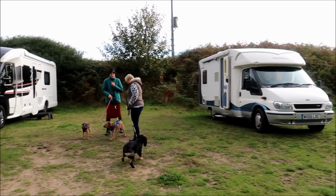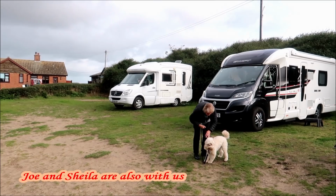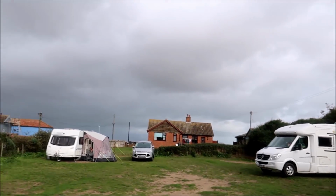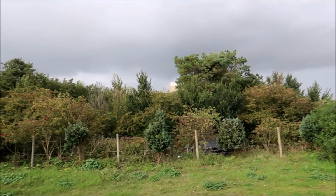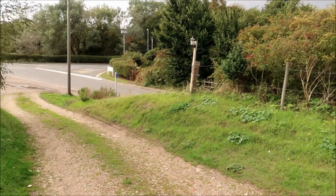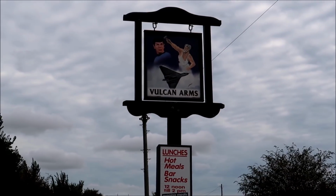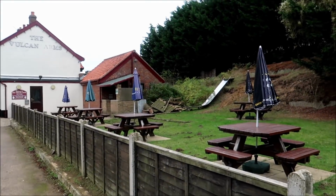Well, there's lots of doggy excitement. We're off on another one of our walks. We haven't got far to go because we're down at Sizewell, which is right on the coast in Suffolk. A little bit of a threatening sky. But we're on the CL here at the Vulcan Inn, or the Vulcan Arms, and just going to wander down the path here. Nice little pub with a beer garden.